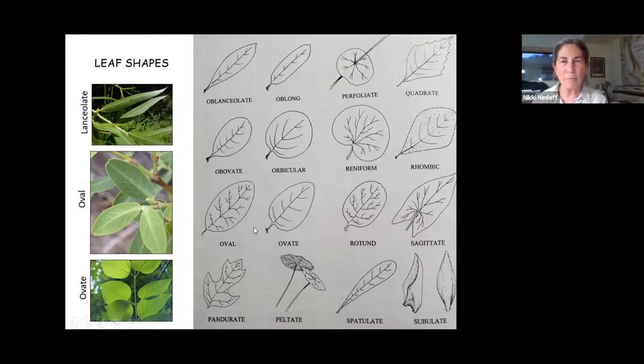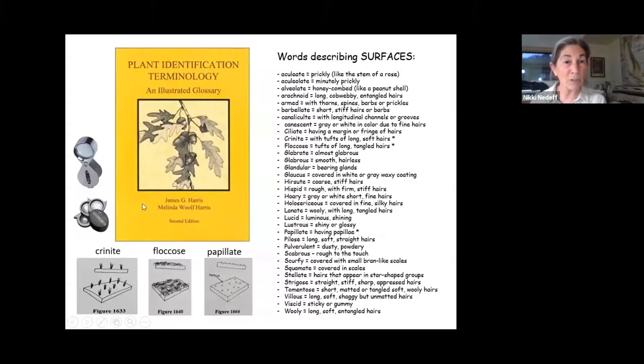And no, you don't have to remember all this stuff because there are tools, there are diagrams, and there are books like this one, which is one of my favorites, Plant Identification Terminology. That's an illustrated glossary. And if you get serious about plants, I recommend you purchase this. It is a treasure trove of information. It has definitions and diagrams for all these crazy terms.